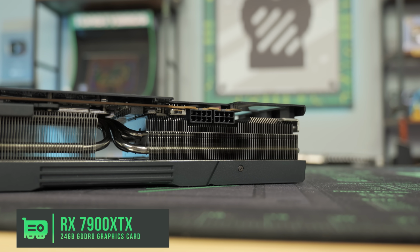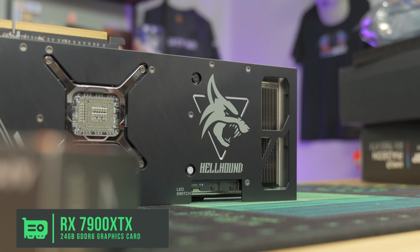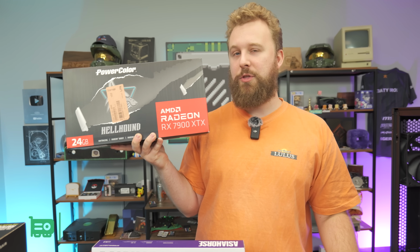We actually picked this one up used because you could save about 100 to 150 bucks on the used market with this graphics card, coming in at under $800. This is the PowerColor 3-fan model with the 24 gigs of VRAM. I think it's gonna pair very nicely with the 9800X 3D and allows the game at 4K with no problems.